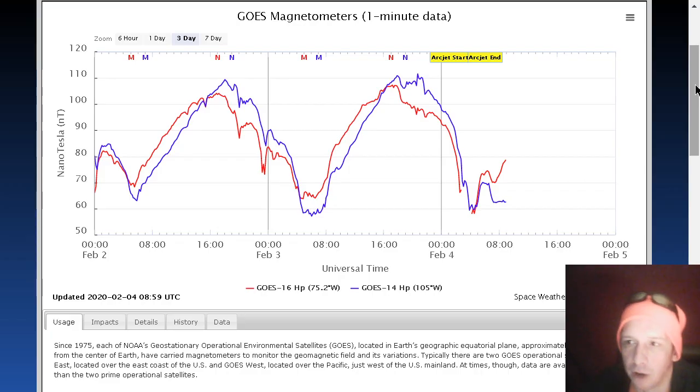And the GOES magnetometers are looking similarly spiky as we forecasted yesterday. There's the data from that.